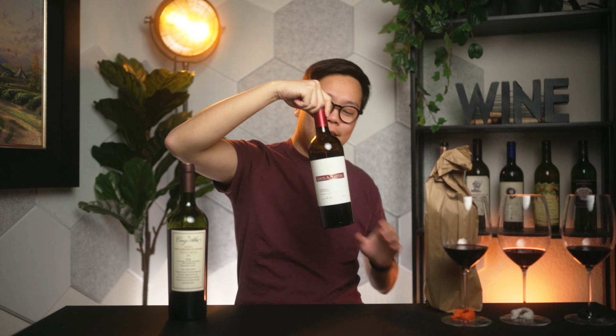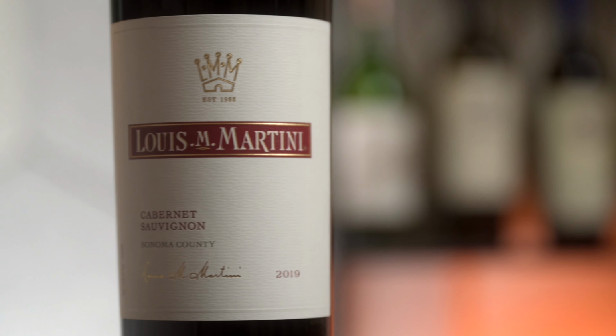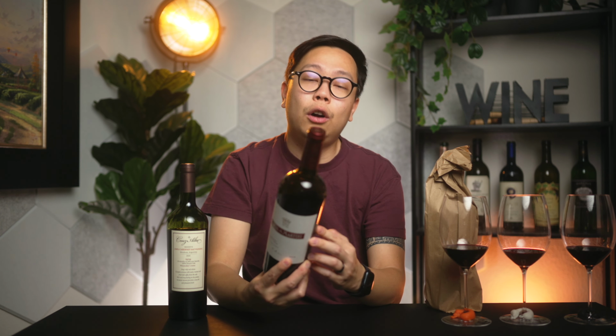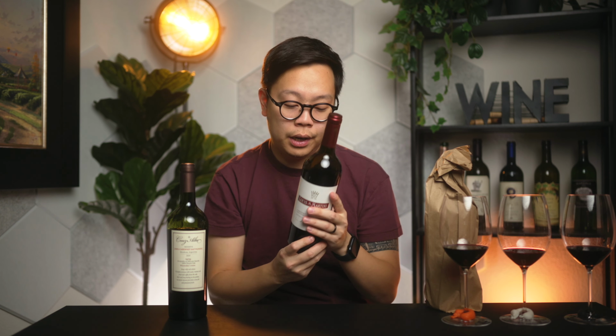Moving to Wine B. It is 2019 Lewis and Martini Cabernet Sauvignon from Sonoma County. I think this is $15 or $15.99 at Total Wine. Also, a great value for what they are. They make high quality wine at relatively lower price.